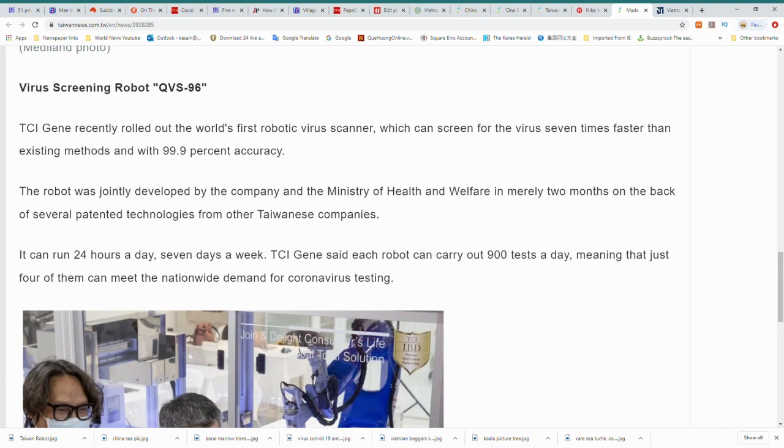TCI Gene recently rolled out the world's first robotic virus scanner, which can screen for the virus 7 times faster than the existing methods and with 99.9% accuracy. The robot was jointly developed by the company and the Ministry of Health and Welfare in merely 2 months on the back of several patented technologies from Taiwanese companies. It can run 24 hours a day, 7 days a week, so needs no sleep.